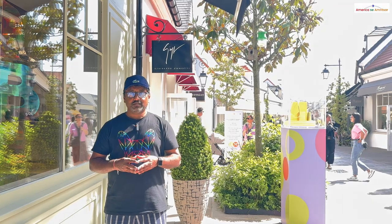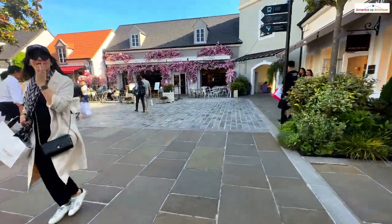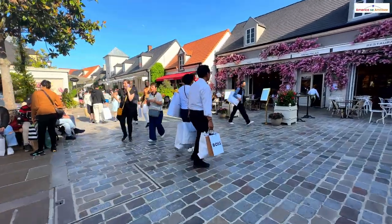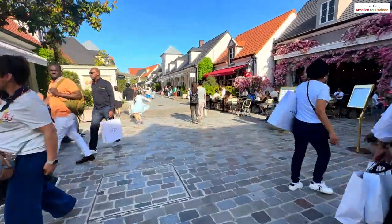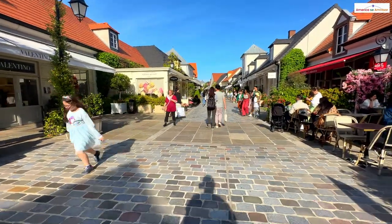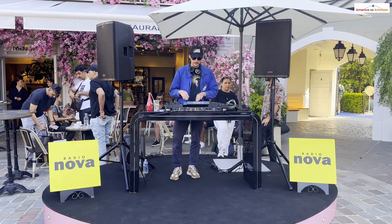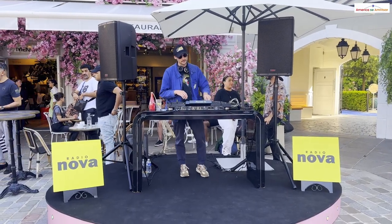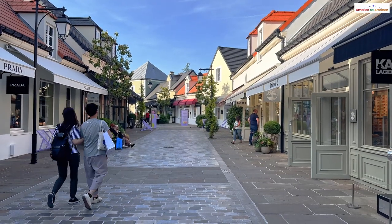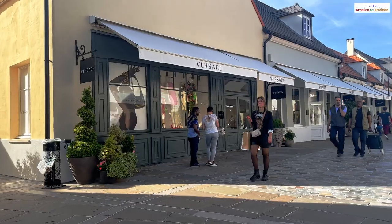Hello guys, we are now visiting La Vallee village, which is an excellent luxury outlet shopping village very close to Paris. To get here, first take a subway to the Opera station. From there, take RER line A to Vallee d'Europe. From Vallee d'Europe, you can walk through the mall and reach La Vallee village. If you are looking to buy luxury designer clothes and accessories, you should definitely make it a point to visit this beautiful place. Brands like Versace, Valentino, Guess, Tommy Hilfiger, Boss and many more are here, including luxury watches.